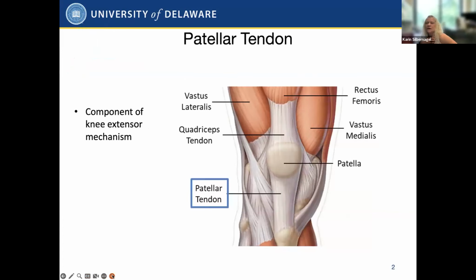And today I'm hoping to put out some new ideas or old ideas in new format on how we can move forward and treat people with patellar tendinopathy a bit better.